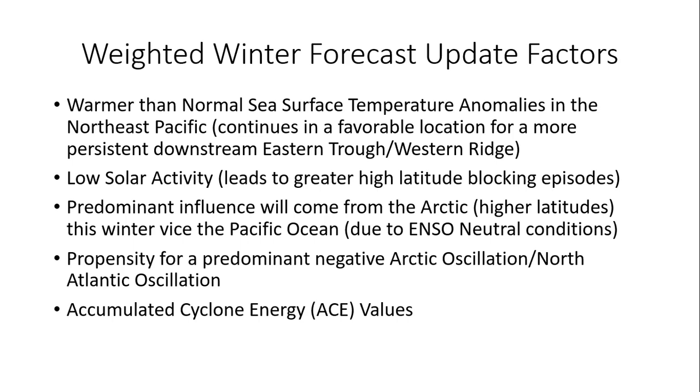Fourthly, we're going to take a look at the propensity for a predominant negative Arctic oscillation and North Atlantic oscillation. I'll show you the trends from earlier this year and what we're currently trending as we head into the latter stages of November. And then finally, the accumulated cyclone energy values. We take that into account every year in producing the winter outlook.